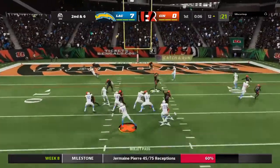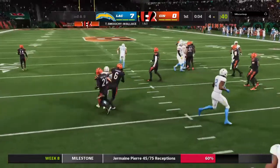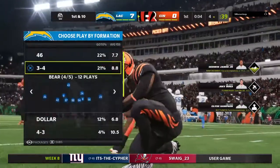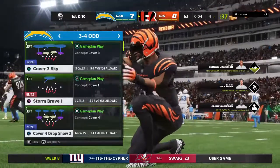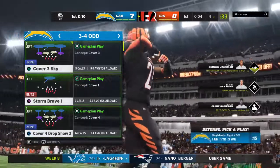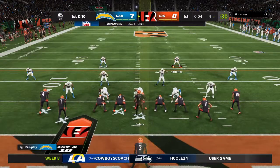To throw on 2nd and 6. Herbert. Oh, he rifles one, and that's going to be intercepted. Picked off down near the 5. And a big turnover there as his guys will get the football back. So problems with errant passing continuing. Remember, he threw 2 picks in the loss last week and now another here in this first quarter.